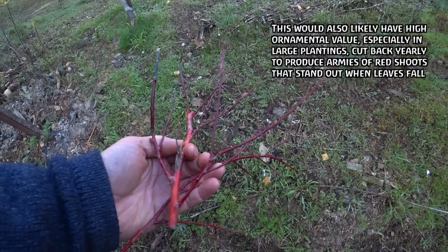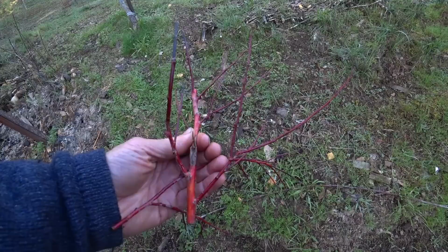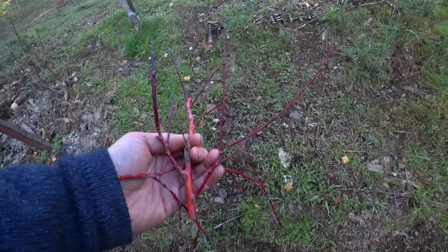But I'm propagating this out this year to see how it'll grow when it's cultivated, and how it'll weave when I actually grow enough. This has just been in a ditch, kind of struggling along for the last 10 years or so. But look at that color.